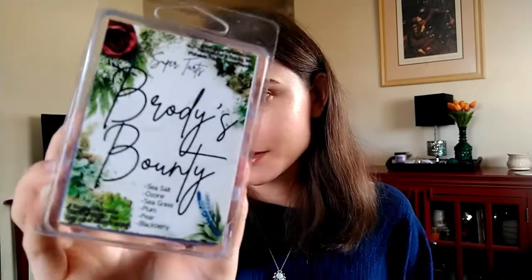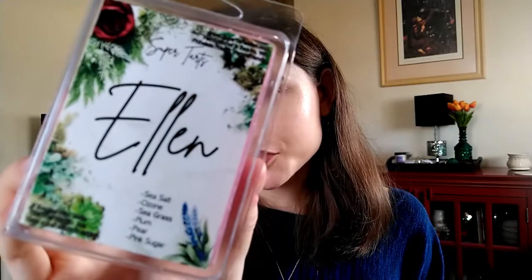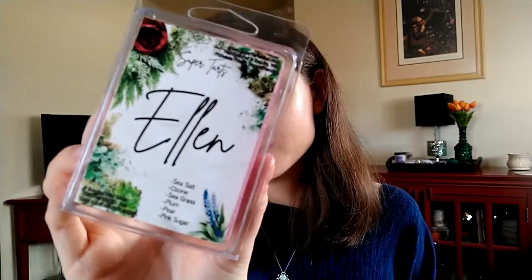I'm not going to go into tremendous detail here, but some of my personal favorites include Quint's Harpoon, which is Jaws blended with orange slices. We also have Brody's Bounty, which is Jaws and Blackberry. We have Ellen, which is Jaws and Pink Sugar, and this is a very different iteration of Jaws. It really changes the whole scent. And same thing with Eaten Alive, which is Jaws and Pomegranate. Very different scent to me than just the original Jaws.